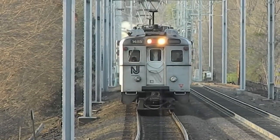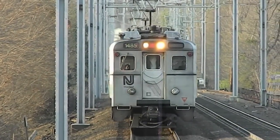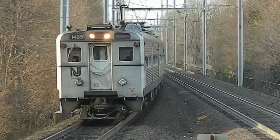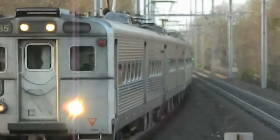New Jersey Transit Arrow 3 number 1485 is running on train 3511, local to South Amboy, and will be stopping here at Woodbridge. This is also a super local.